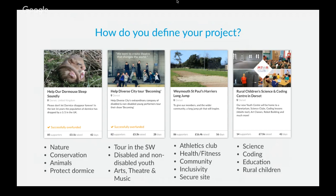So secondly, our second example is a performance company of young people, a mixture of disabled and non-disabled people, who are raising money to go on a tour around the Southwest to perform their show called Becoming. So this project, because it's particular to the Southwest, that gives them a much wider audience. So you can really start thinking about Dorset initially, but then the towns beyond it and the Southwest area.